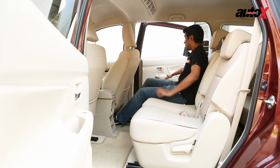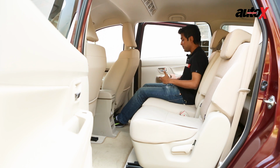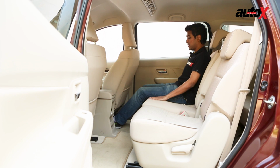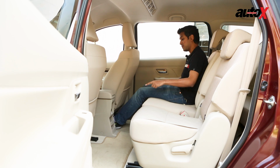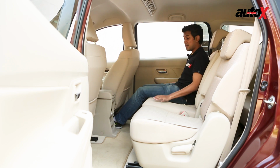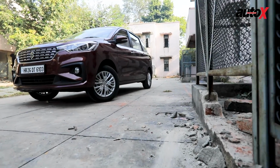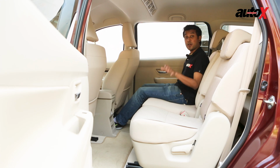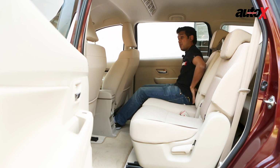Coming to the second row, this door is huge and ingress-egress is fairly easy. Once you're inside, you have plenty of leg room here. On that side there is the lithium-ion battery pack, so you can't really put your feet all the way in, but behind the driver you can. The second row slides back and forth. So what this does is that it allows you to adjust how much leg room you can give to third row passengers.